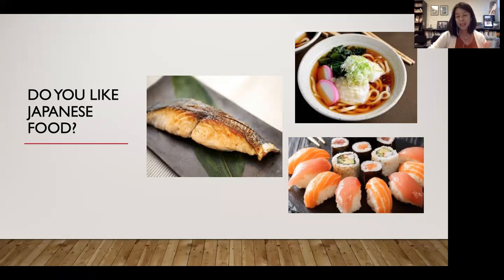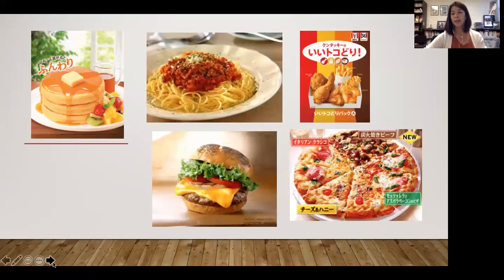But Japanese people also eat all kinds of food. They are very, very popular in Japan. You can find KFC, McDonald's, Starbucks coffee, Domino's. It's basically everywhere. And Japanese people also enjoy all kinds of food. So you see hamburger in the middle. Do you want to learn how to say hamburger in Japanese? Yeah. All right, here it comes.